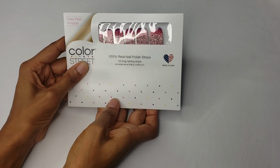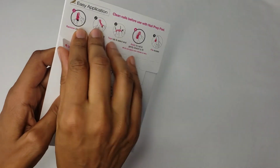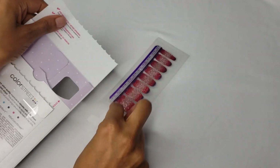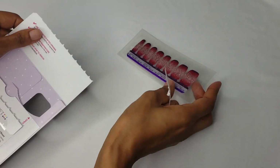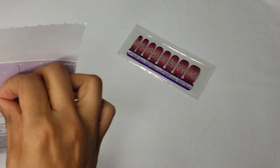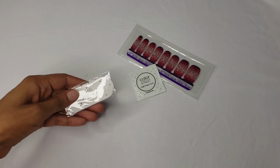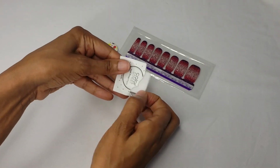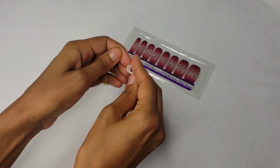For this tutorial, I've picked these glittery nail strips and I'm opening the package to show you guys what's inside. We've got the glittery nail strips. There's also an emery board and a nail prep pad, which I'm going to use right away to clean my nails so they're ready to receive the strips.